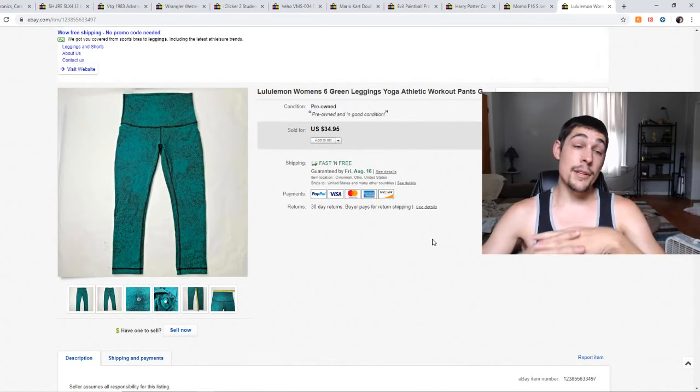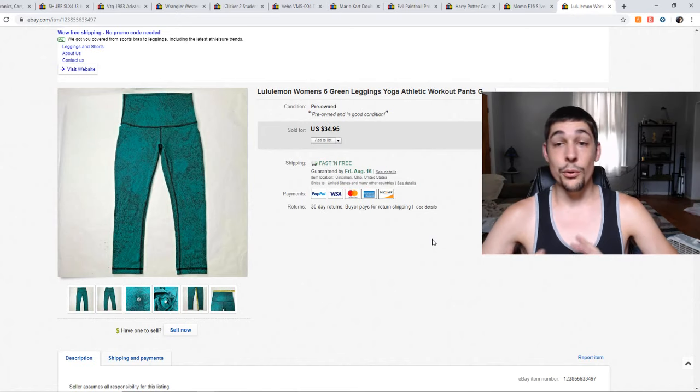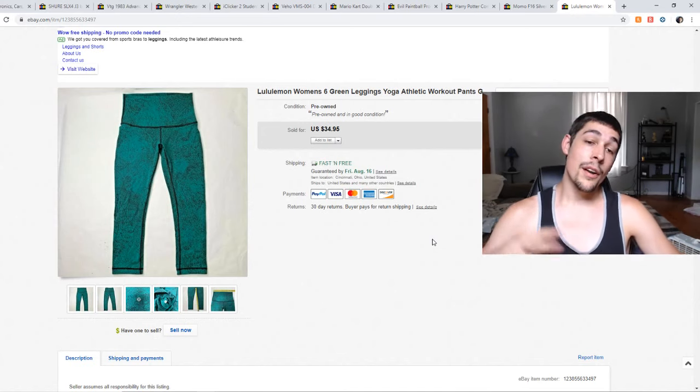This is a pair of Lululemons. I said it earlier in the video, Lululemon is a great brand to look out for. I pick them up all the time.